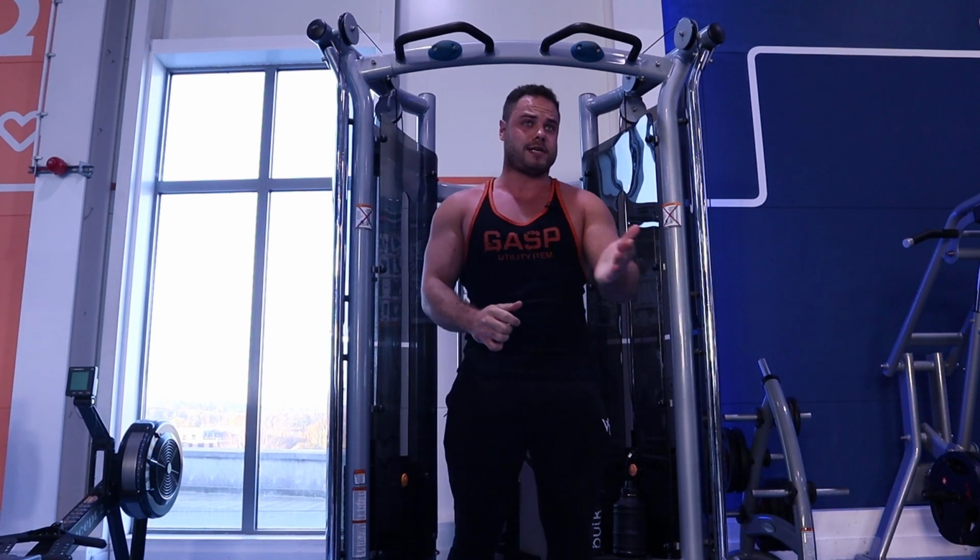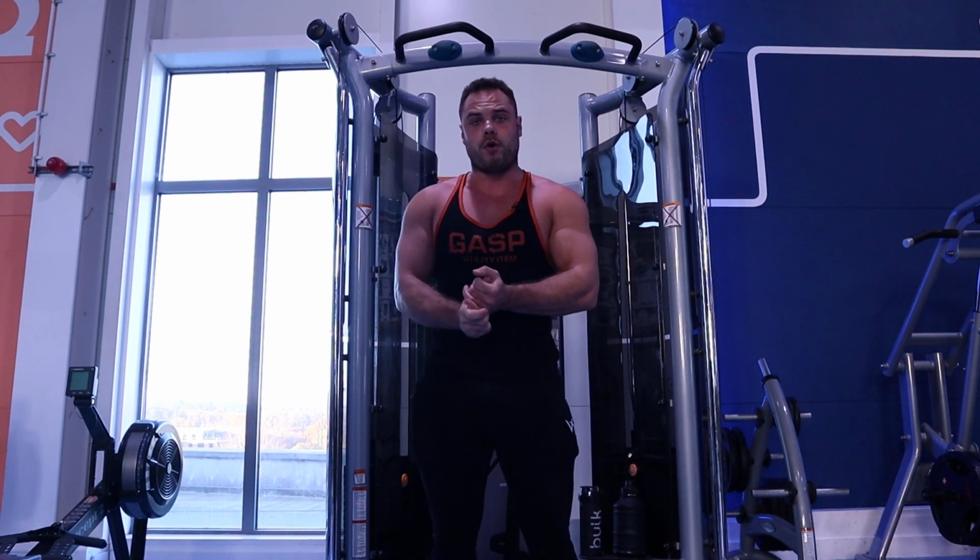Now, in terms of how you set this up, it's completely up to you. You can either run through biceps, then run straight into triceps, or you can superset, do bicep movement, tricep movement, just to ensure that no one body part fatigues too soon.